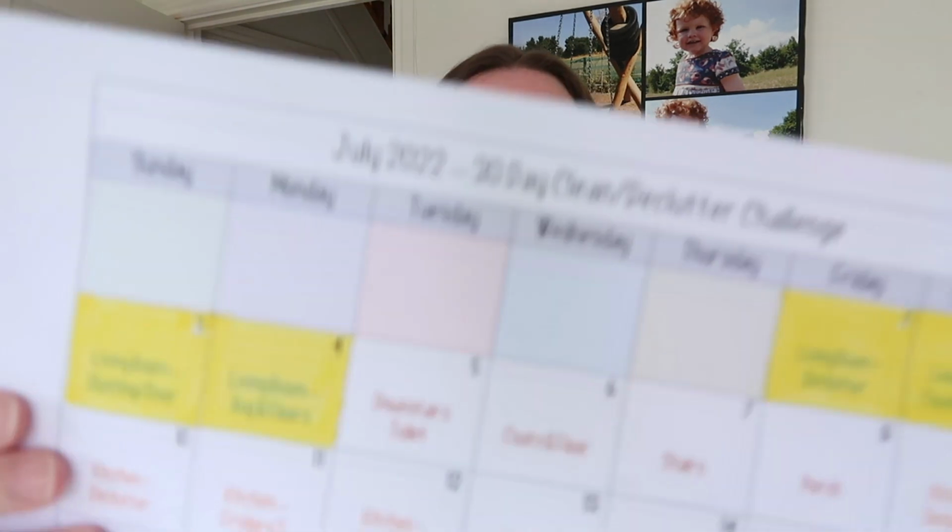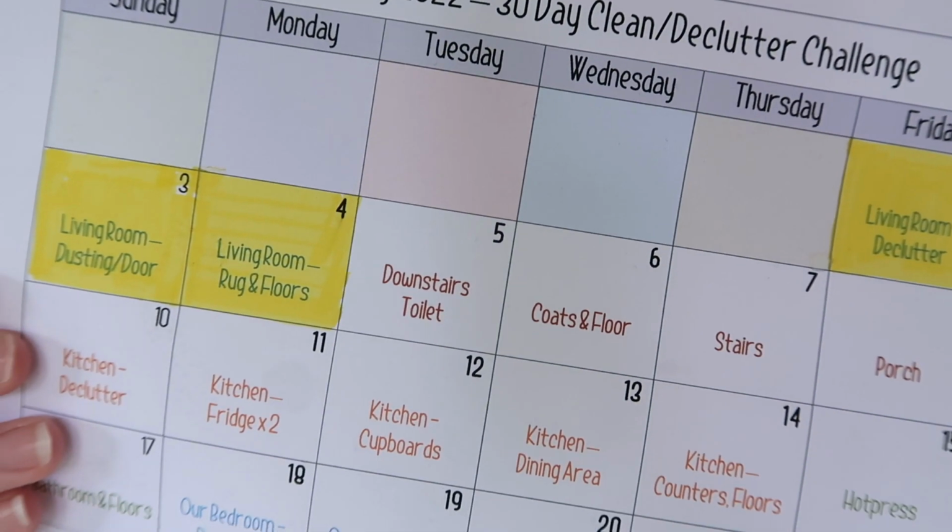As I said, this is a 30-day challenge that I'm doing, and today is day 5, and for day 5 we have the downstairs toilet. The downstairs toilet is literally under our stairs. It is quite tight in there, so filming is probably not going to be great, but I will try my best to get some angles of some things for you, but it ain't going to be Oscar winning, the videography on this today, or any day, let's be honest.